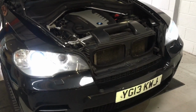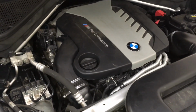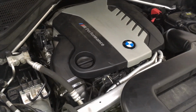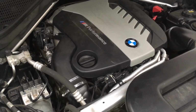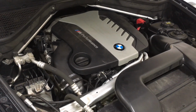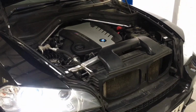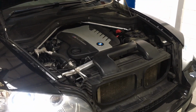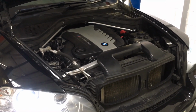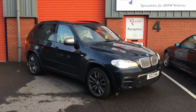So the X5 M50d is back together and it's all quiet. The air noise is gone, the banjo bolt tightened up absolutely fine, and now when we rev it, it sounds absolutely normal. So now we're just going to take it on road test, make sure that the performance is still there and it's not lagging down like previously, and then that was a successful fix. So that's the end of the repair on this X5 M50d.